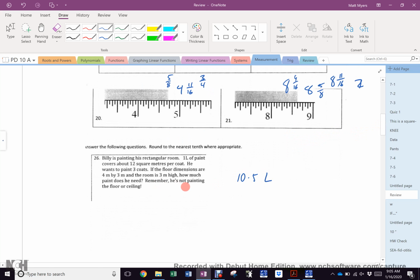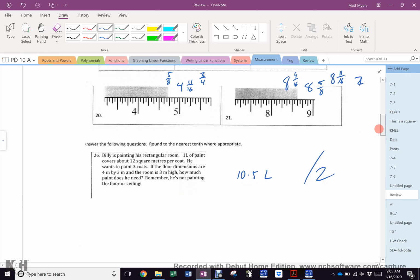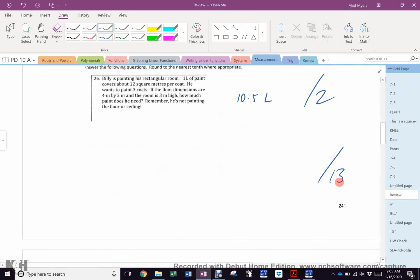And remember, if the question says he has to buy it by the liter, how many liters does he need to buy? The question doesn't say that. It just says how many liters. But if he asks how many liters he needs to buy and it's sold by the liter, he must buy how many liters? 11. What if it was 10.2? Still 11. That's out of 2, making this page out of 9 and 4, 13.